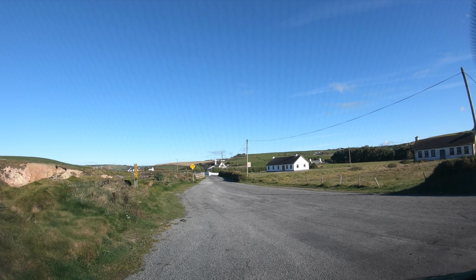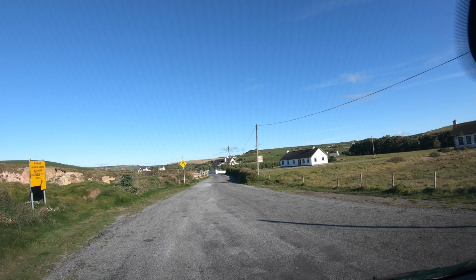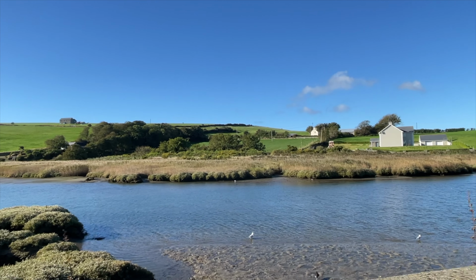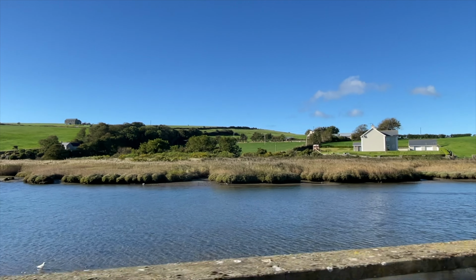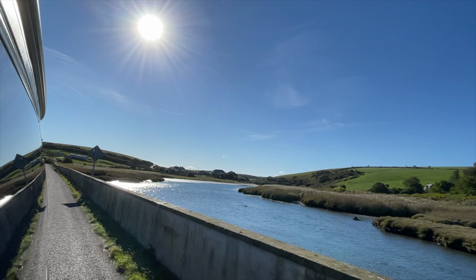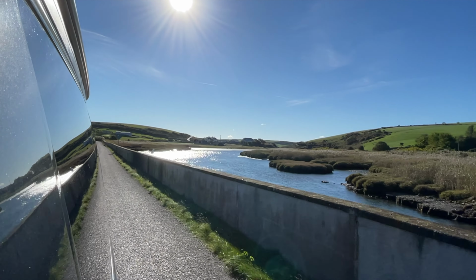With brilliant blue skies out today, it looks like we are once again lucky with this autumn weather. The lady we met yesterday told us not to go back via the main road, but to go back via the coastal route, which is very scenic. And there's nothing that we like better than cruising around in Harry, simply taking in the landscape.